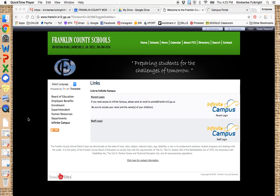Now, if you sign up for this, there's an online version and then there's a mobile app version. I particularly like the mobile app version as it allows you to instantly see when a grade is posted. If you choose to do it directly online only, you can go in and check often, but you may forget to check and you may not have that information instantly, whereas if you have the mobile app, you can do it instantly.